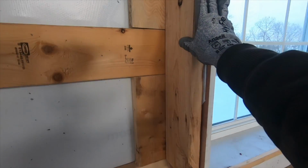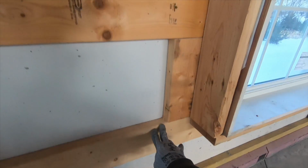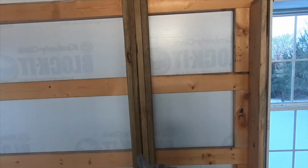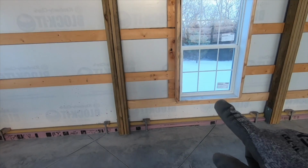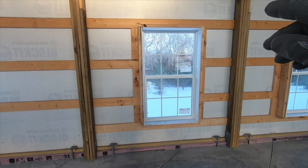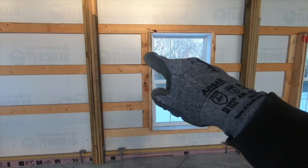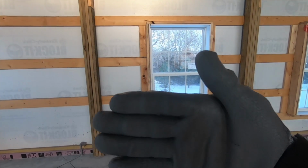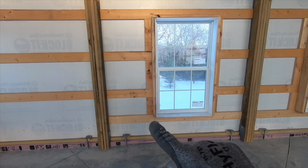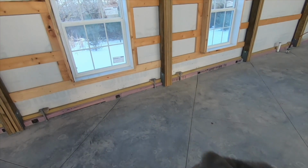So the weight of this window is mainly carried by this girt and this girt, and then it's transferred over into the posts. And if you have a window with a nailing flange, use screws, so that window is screwed in all the way around. And those girts are on end, so they're extremely strong. So the weight of those windows is transferred through those girts into the posts and then into the ground.